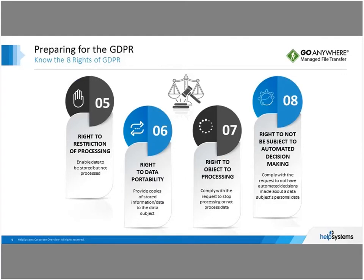The restriction of processing, not so bad. As long as you know the data is, I can say to you, please can you not process my data anymore? Now that can be because, typically, I think there's something wrong with it. So it's not too bad, won't happen too often, but if I think there's something wrong with it, I can say, don't use my data. Don't delete it, don't do anything with it, just stop using it. Also, anybody you've shared that with, make sure they don't use it either.